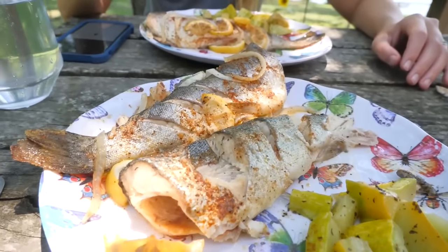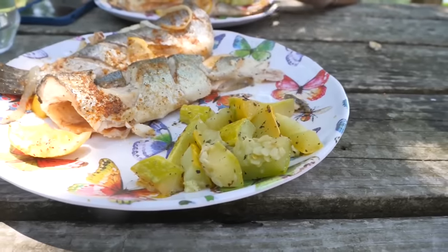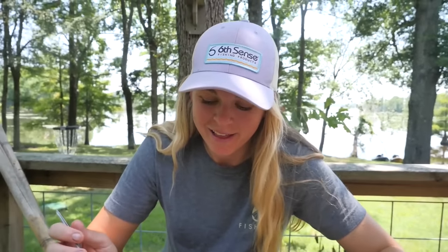All right, guys, well, lunch is officially now, sir. We have our grilled rainbow trout. We also have some freshly picked zephyr squash from the garden. We've got Jay, we've got baby C right here on the monitor in spirit, and we are about to dig in to our hard-earned lunch.